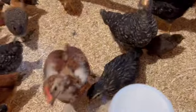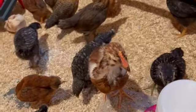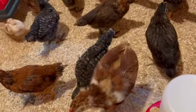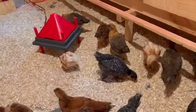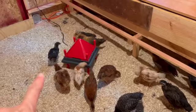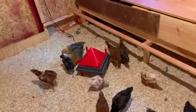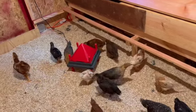But they're getting so big, it's so cool to watch them. That one's Hammer. He, we hope, is our only rooster. I know it's a little early to tell, but from what I've read, all of the rest of them have their tail feathers, and Hammer does not. That's one of the things that I've seen, is that the hens usually get their tail feathers sooner than the roosters.